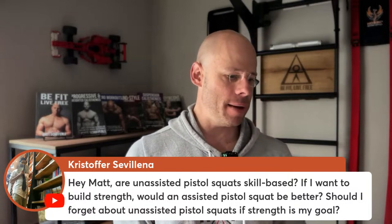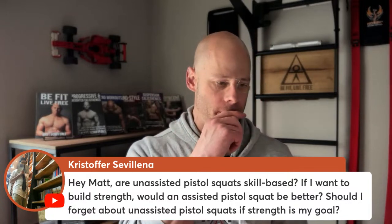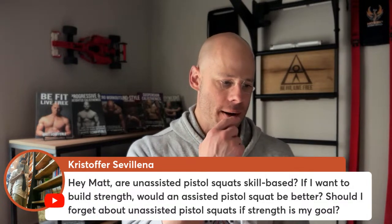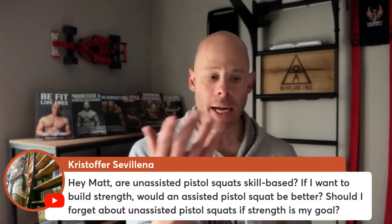Christopher saying, hey Matt, are unassisted pistol squats skill-based, and if I want to build strength, would an assisted pistol be better? Should I forget about unassisted pistol squats if strength is my goal? It depends on you. So always remember, as I was saying earlier, like the standards of repetitions and stuff. I don't give a damn about standards. I don't give a damn about what someone says is the best way or this way and stuff. It's always based on your ability.